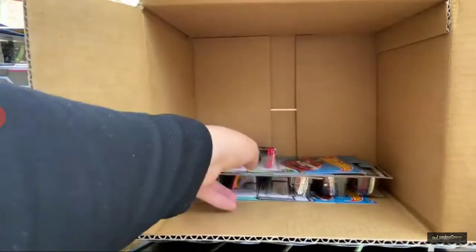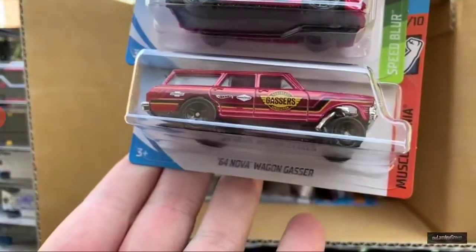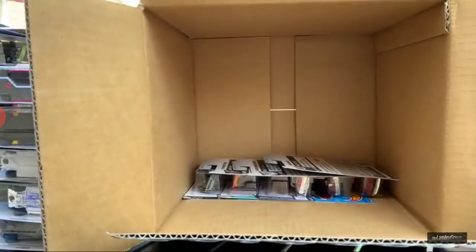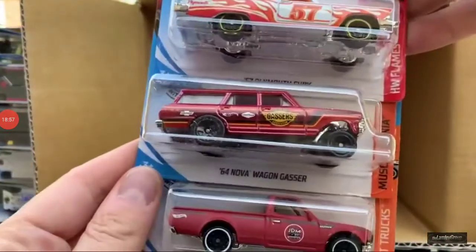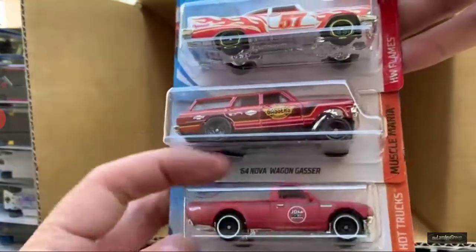That casting looks good. All right, two Acuras from the last case. Same thing with the Nova Wagon Gasser. Okay, those are repeats. A lot of repeats in this one. What do you have here? Plymouth Fury, Nova Wagon Gasser, which we've seen, and a Datsun 620.